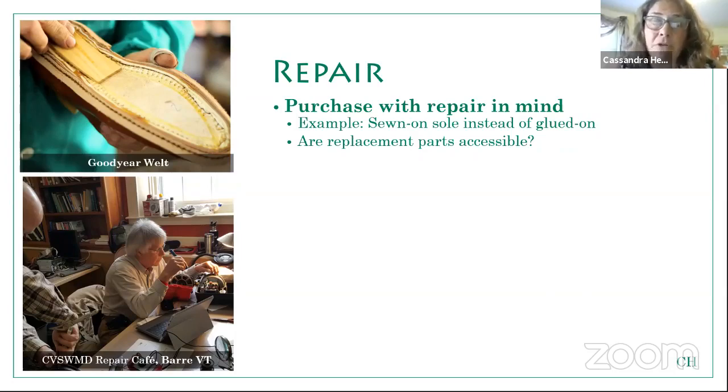So if you're purchasing things, think about, okay, this thing is going to wear out or break eventually. So you're not only looking for quality, but you're also looking at how can it be repaired. Does the back open up so I can get into it myself? Is it fairly simple or is it complex? And are there people in my area that can fix it? Those are some of the things you might think about.